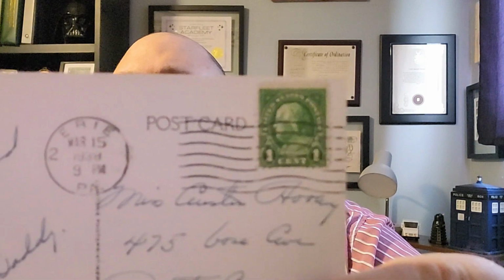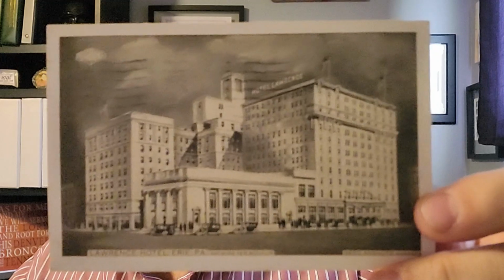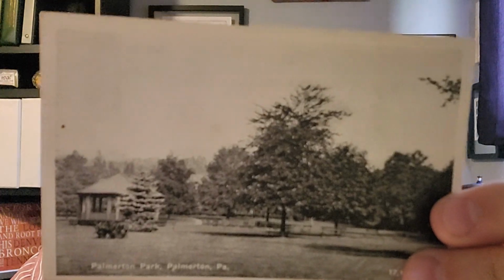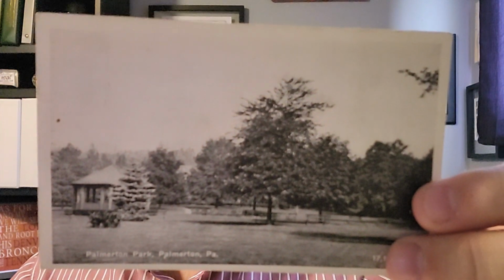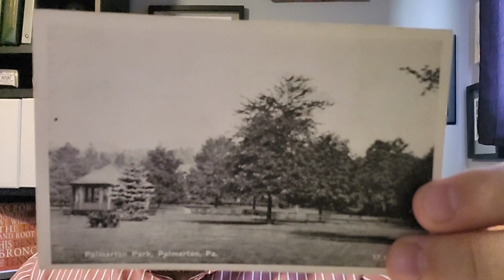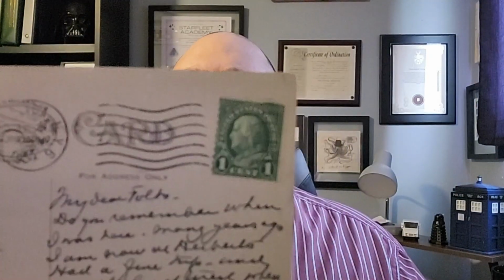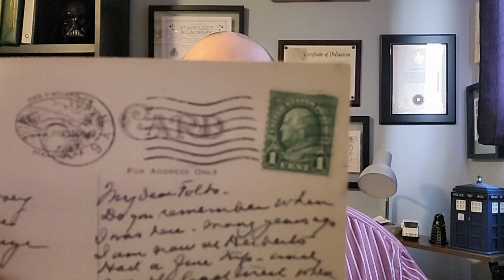And then this card was sent March 15th, the Ides of March, 1938. There is the stamp and the postmark. And there is the postcard. Here's another postcard. And I can't quite make out the date on this one. But I would say that it was also late 30s, just by going by the stamp.